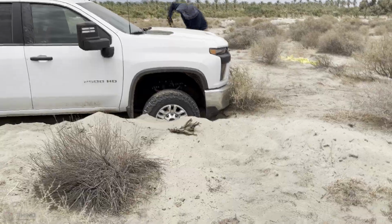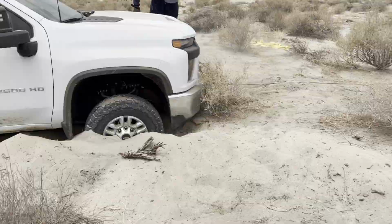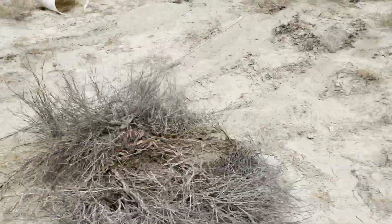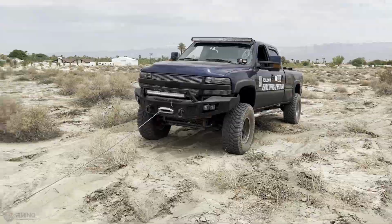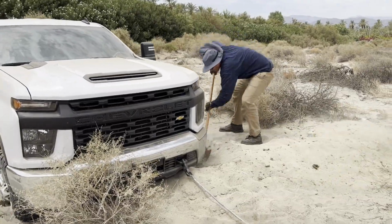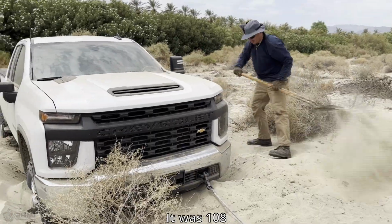All right, so as you could see, I tried tugging it three times, but it's really buried. So what we're doing is removing the dirt from the front tires, and I'm just going to use the winch to pull them out to the most solid dirt again, and see if he can make it out on his own. We'll see right now. We got Ryan working here. It's hot out here, it's got to be over 100 degrees for sure, because I'm sweating and I haven't done anything yet.